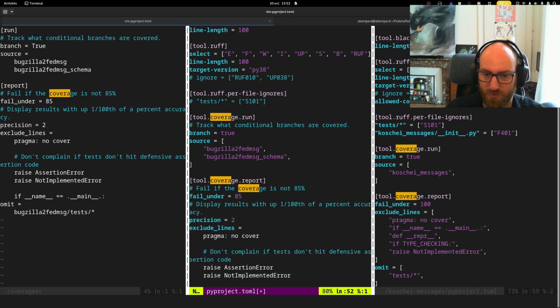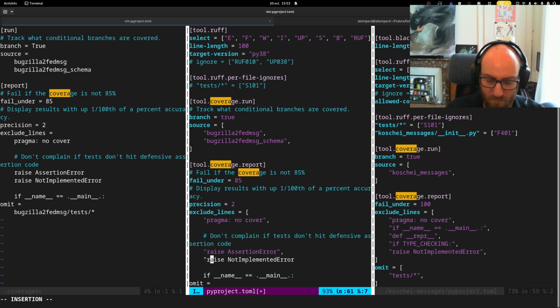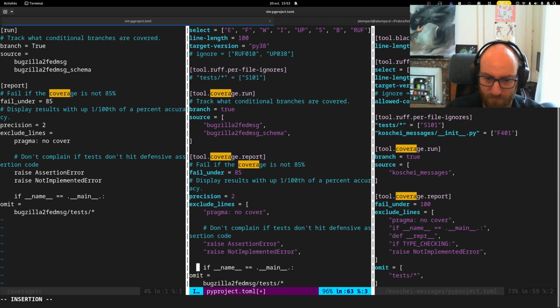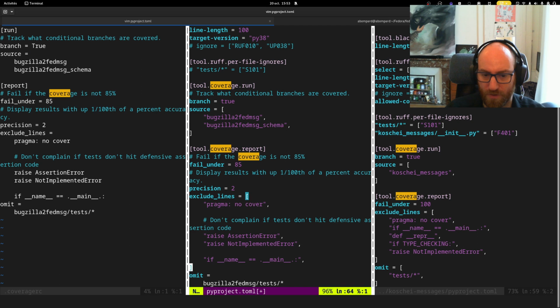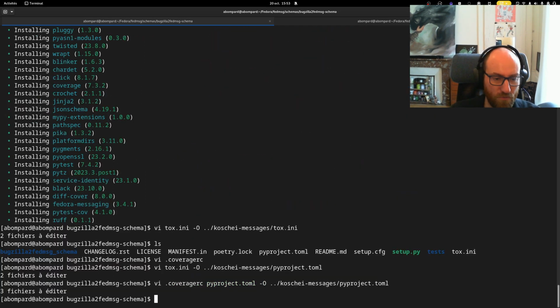Okay, coverage report. We are failing under 85, fine. Precision is 2. Exclude lines is going to be a list of strings as well. All those are lines that I don't want to report coverage for. Omit is also going to be a list of strings. Thing is, it's not called that, it's tests now. Okay, I think that's good, and we can now remove the .coveragerc.